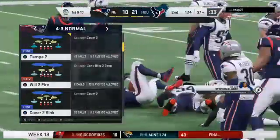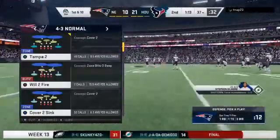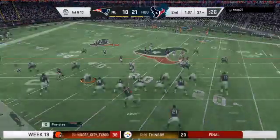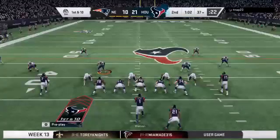2nd and 2 is prime time for a little bit of a gamble, isn't it? Open up the playbook. Go play action. Toss that bad boy deep. But in this situation, go ahead and give it to your back. Let him pick up a first down. Keep the sticks moving. Line of scrimmage, the 37 on 1st and 10.